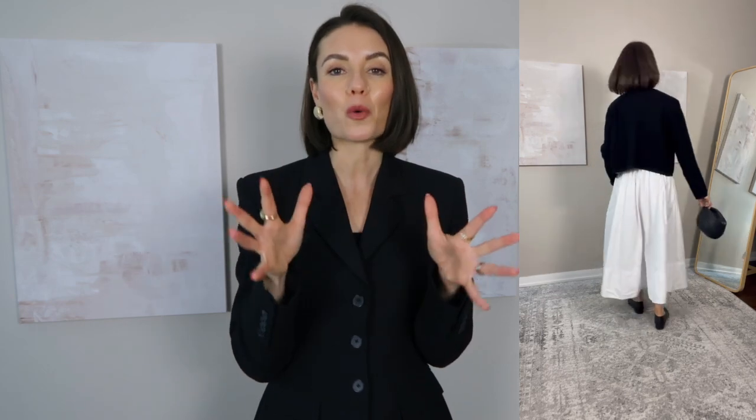So I kept with almost the old money, quiet luxury look, although I don't want to say that, but I paired my white cotton circle skirt with some ballet flats, and then one of these lady cardigans that we are seeing everywhere, and I think they're here to stay. I see it as a classic piece in my wardrobe. I style it so many different ways.